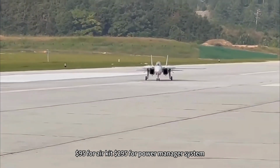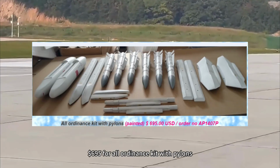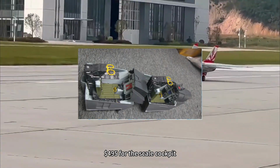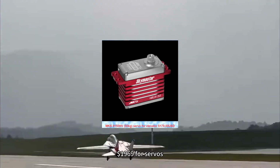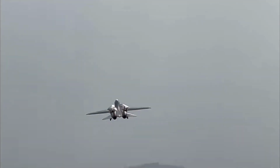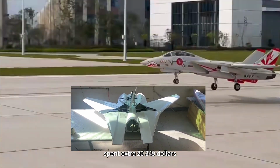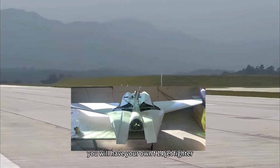for power manager system, $165 for speed brake, $695 for all ordnance kit with pylons, $495 for the scale cockpit, $1,969 for servos. So, if you have your own radio controller, spend an extra $20,349, and you will have your own F-14 jet fighter.